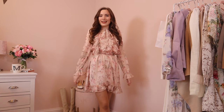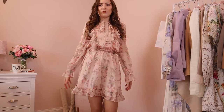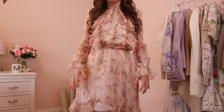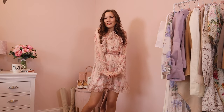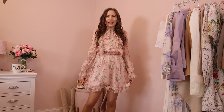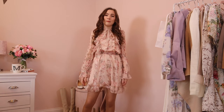So I saved the item that I was most looking forward to until last, and I am not disappointed. It is this absolutely beautiful little pink ruffle watercolour flower dress. It is absolutely beautiful. It is just everything that I love in a dress. It's so feminine, so girly, and this is what I mean by Chicwish, having just these gorgeous feminine pieces.